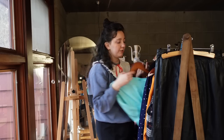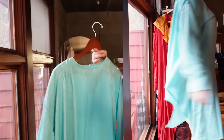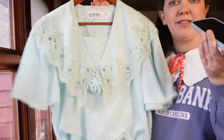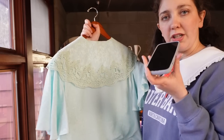Now we're moving into our little teal aqua collection. First, we have this handmade one. Isn't that wild? That has a really cool little detail of almost like a capelet over the shoulder. And then we have this super detailed and sweet vintage dress, marked a size 18. What more could you want, really?